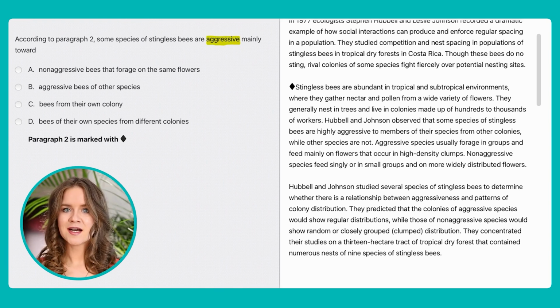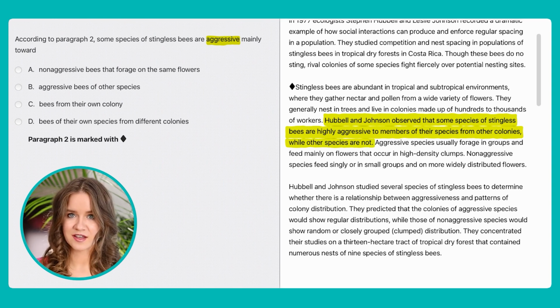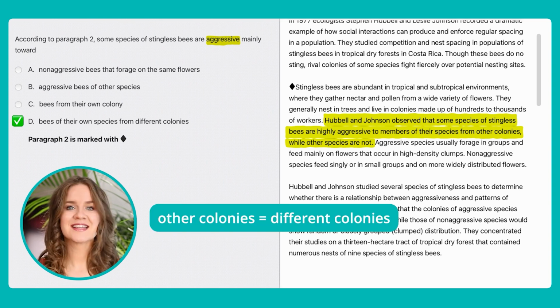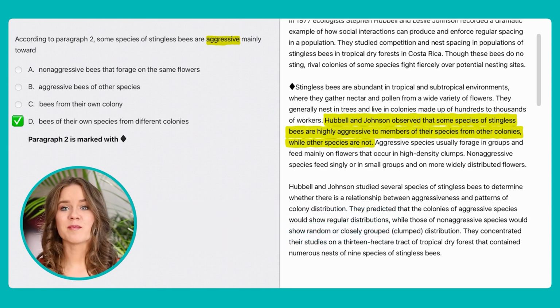As I scan the text, I find the sentence, Hubble and Johnson observed that some species of stingless bees are highly aggressive to members of their species from other colonies, while other species are not. As you can see, we're lucky to have the word aggressive in the text without any paraphrasing. The sentence says that some species of bees are aggressive to bees from other colonies. So D is the correct answer. Other colonies, different colonies. That's it. Remember that for this type of question, you usually only need to read 1 or 2 sentences. You don't have to read the entire paragraph.